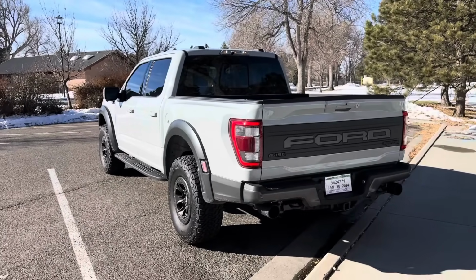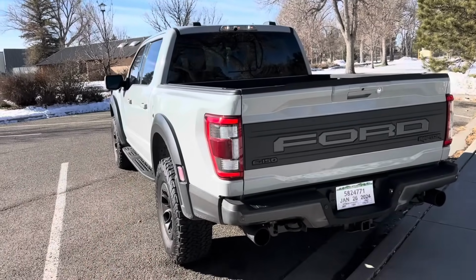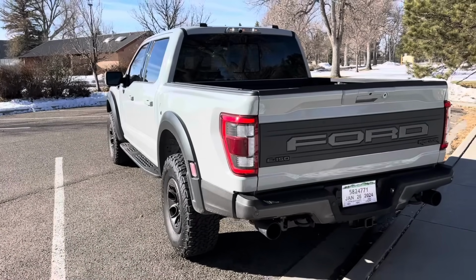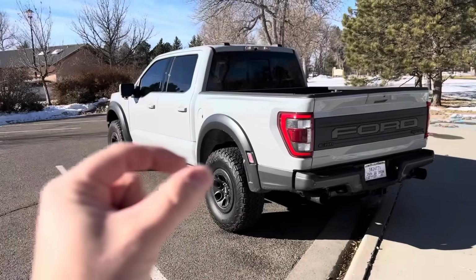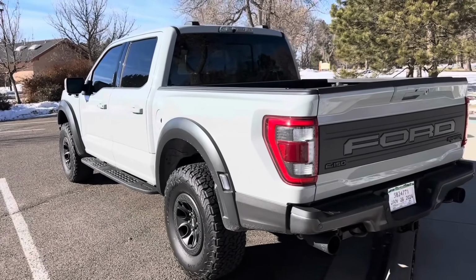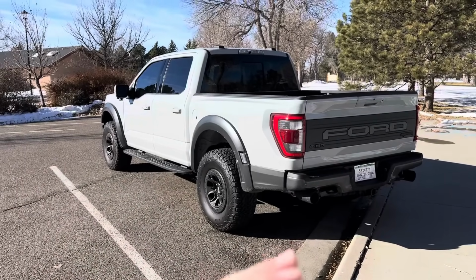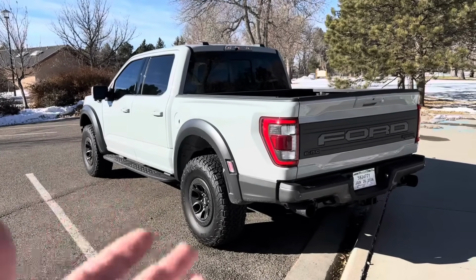So 75 grand, that's how much I paid for the ZR2. I got 78,500 for it, for my trade-in here. And again, I negotiated for a 37 performance package. I didn't negotiate for this. There was a Facebook Marketplace ad for AutoNation Ford down in Littleton, Colorado. It was off of a Facebook Marketplace ad. And the entire time I was talking back and forth with them, I was talking about the 37 performance package that they had listed in a bunch of photos.